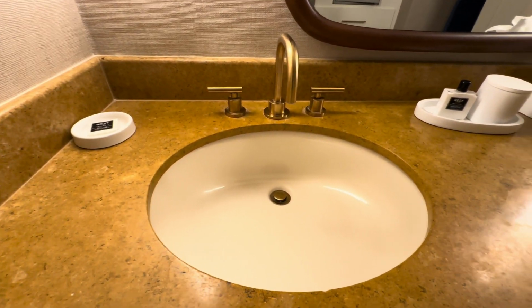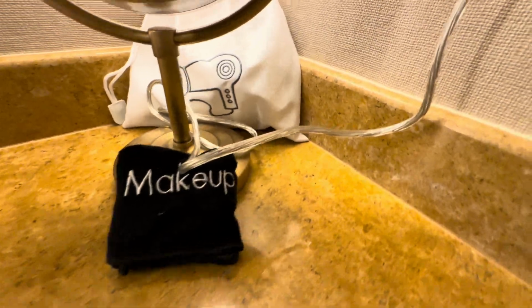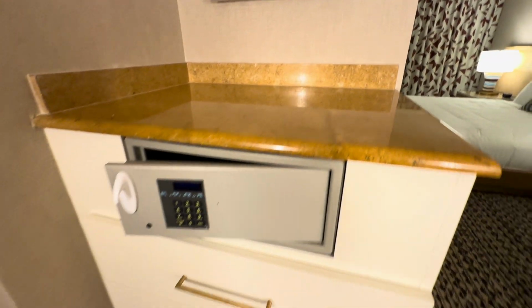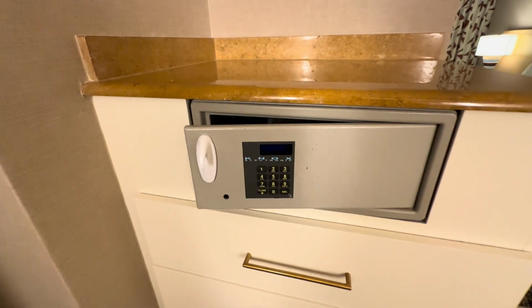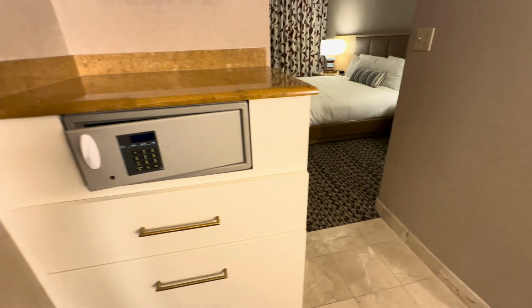Yeah, we got the bathroom sink, Nest bathroom amenities, and with the soap. Looks like a hairdryer in behind there, some outlets. And we got a closet here, ironing board. No coffee and tea machine here. And then we got a dresser, some drawers. And it looks like a fairly old safe that they've reused.